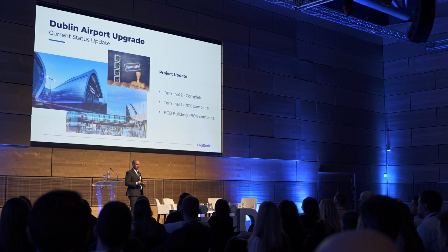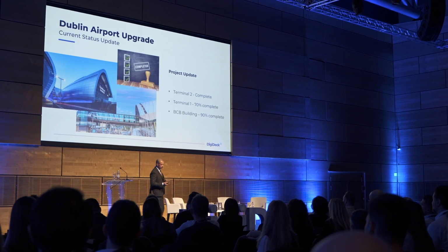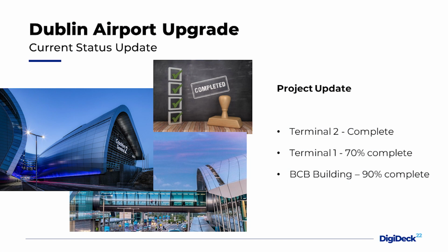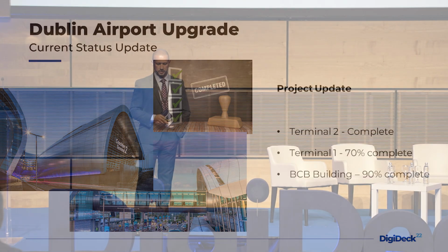At the moment, as I mentioned, T2 is finished, thank God. T1 is 70% complete. We're just finishing off 8Bay at the moment, scanning and completing the models. And the BCB, we're 90% complete.